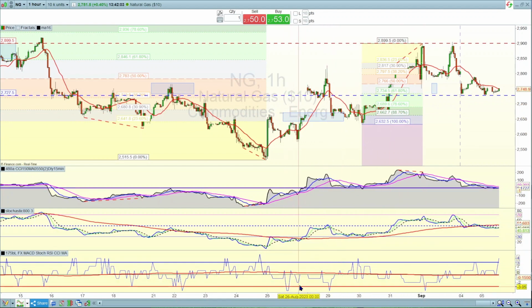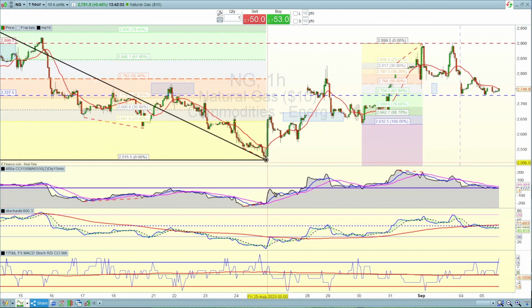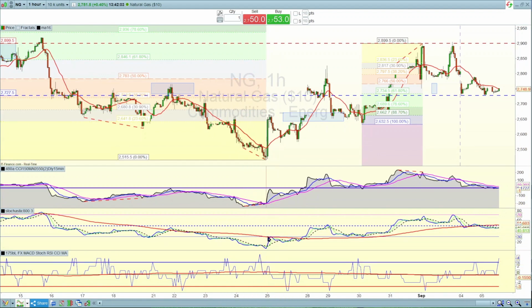So anyway, what I'm basically saying is you combine these where they align. You can see here as well, there was another bullish divergence. And this also showed you potentially to go long. So when they do align, like in this example, you would have gone long in that instance.